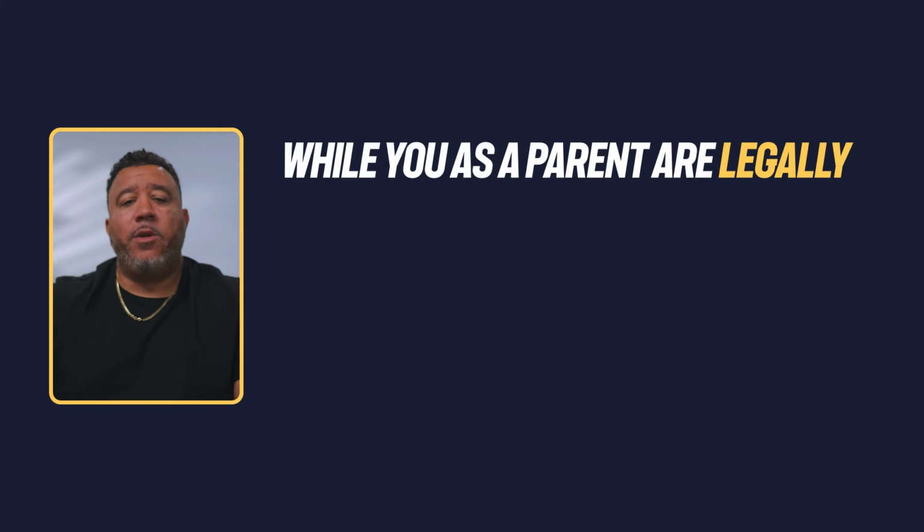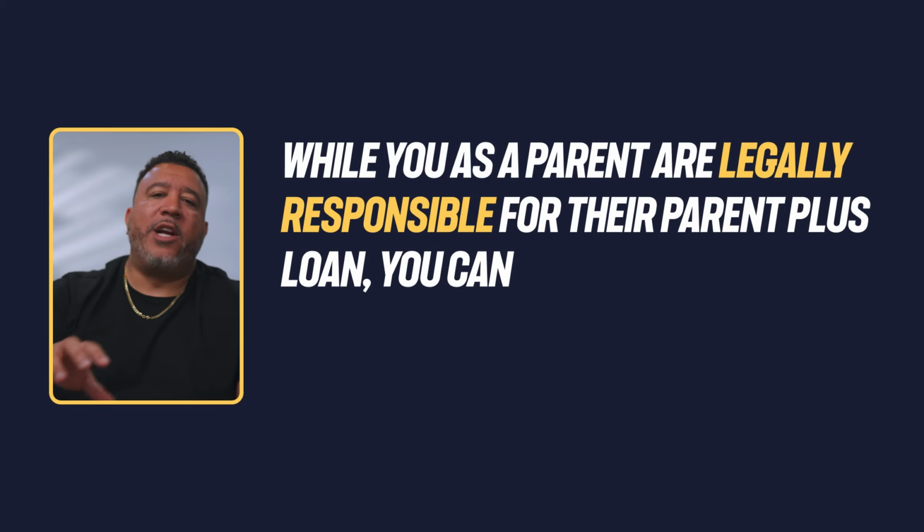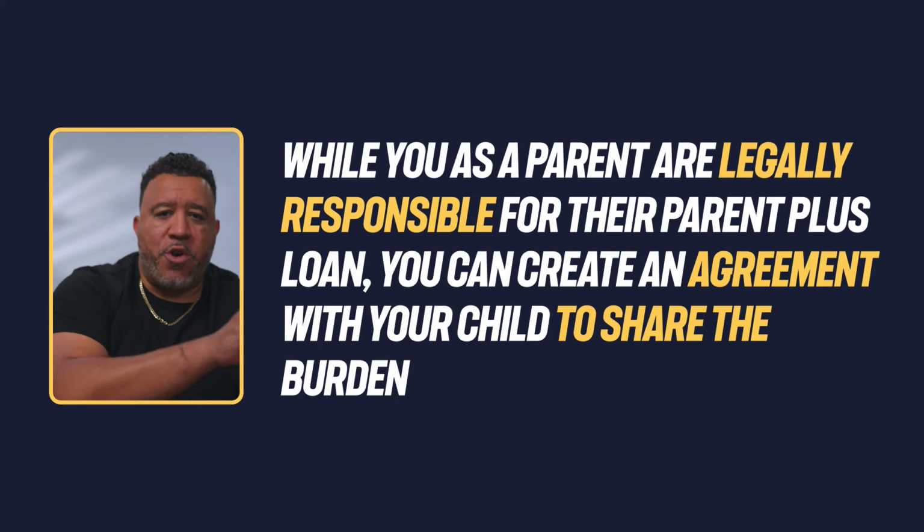While you as a parent are legally responsible for the Parent PLUS loan, you can create an agreement with your child to share the burden of repayment. This isn't about transferring the loan to your child. That's simply not possible with federal Parent PLUS loans. Instead, it's about working together to tackle the debt.